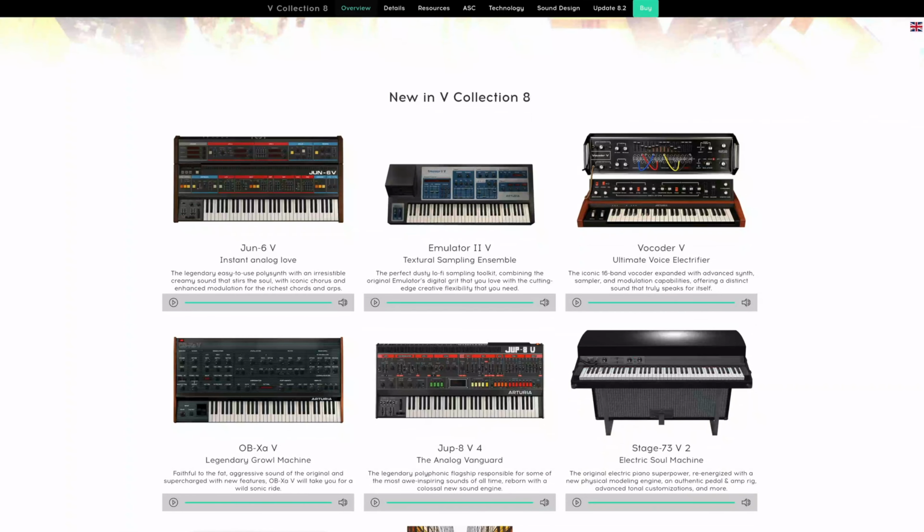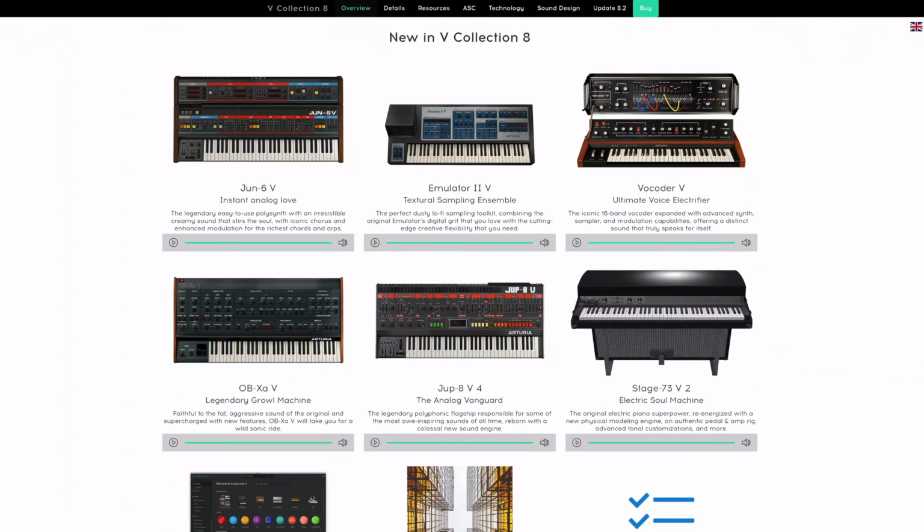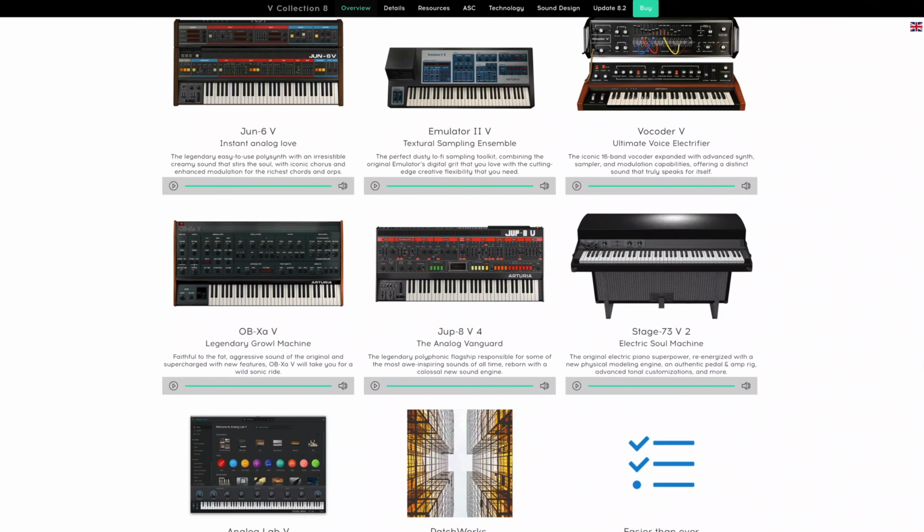What makes the V Collection special is that the synths are basically a software emulation of some really classic hardware keyboards like the Prophet 5, the Juno 6, and the Jupiter 8. The actual hardware pieces are expensive, so if you do want that classic sound but don't want to spend an arm and a leg on it, this is the best way to go.